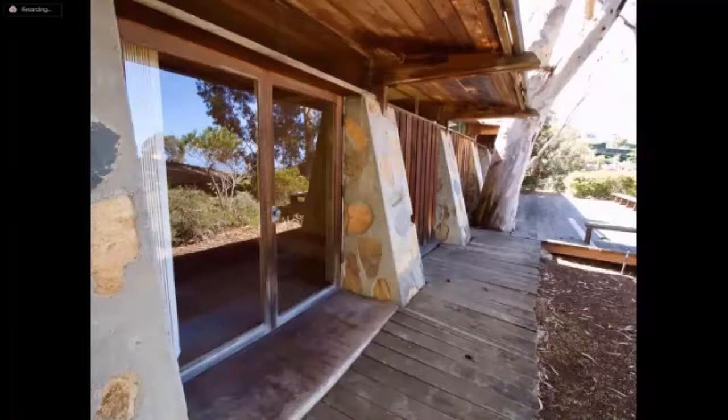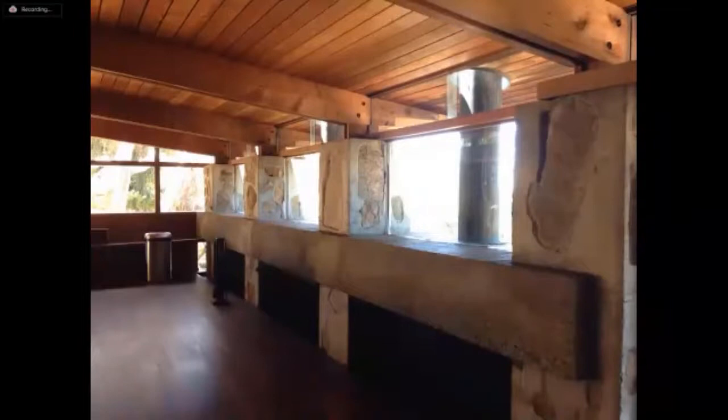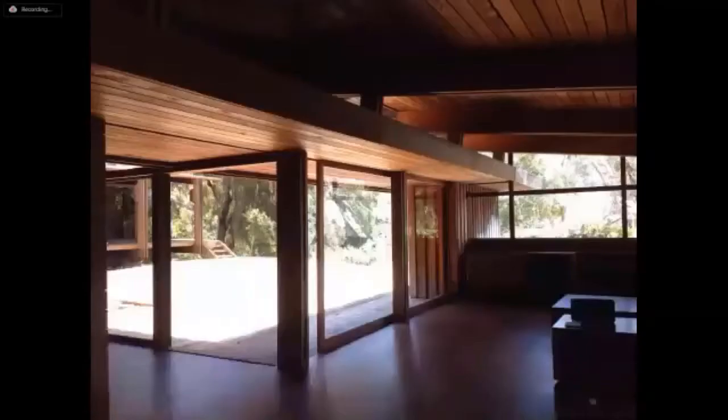Here are the three fireplaces on the interior, the chimneys on the outside of the glass, and the sliding glass doors and clerestory windows that just bring lots of light and proper airflow throughout the house.